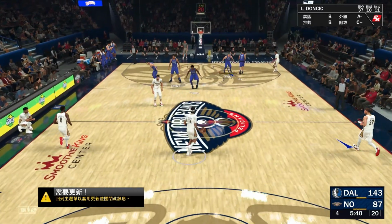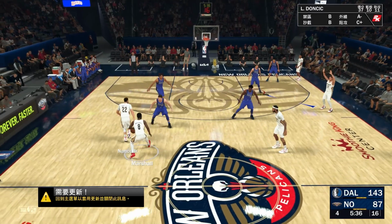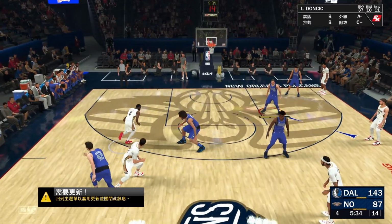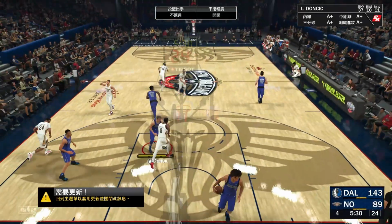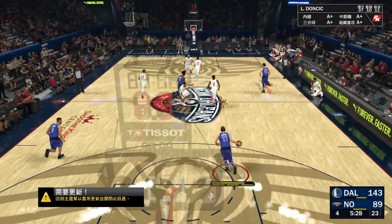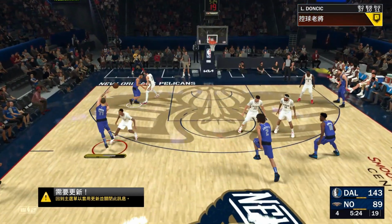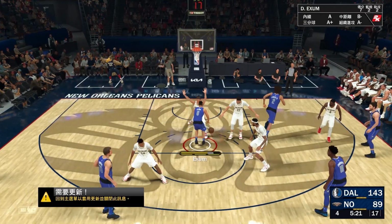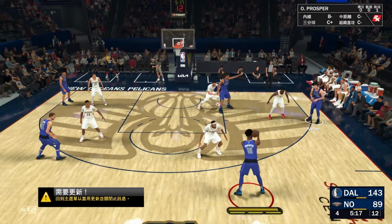And Ingram has got the ball here for the New Orleans Pelicans. The dish out to Nance. Going inside. Marshall gets the bucket. Great job of screening there. Nice job to take it to the rim and get the finish. To the paint. Exum finds Doncic. Out to the right wing. Here's Prosper.